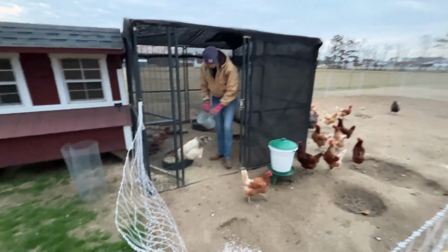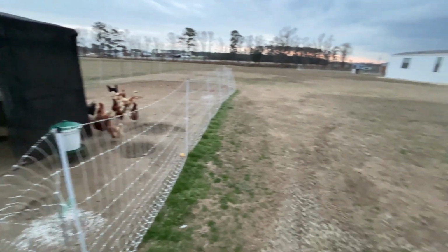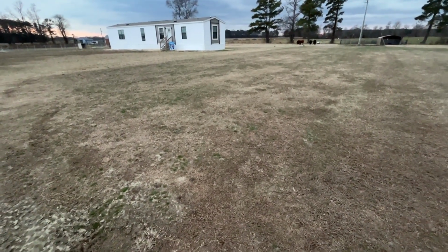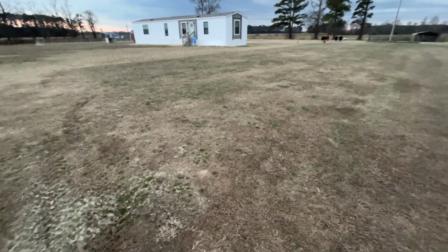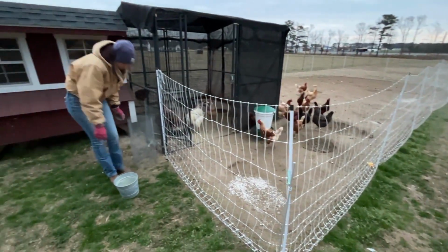I got to move their fence around here. They about eat everything up out here. I need to move it out to where the garden was. They can pick this ground pretty good for a little while till we start doing the garden next year. Well, it's already 2024 now, so it won't be long. We'll have to start fixing it up and getting it ready.